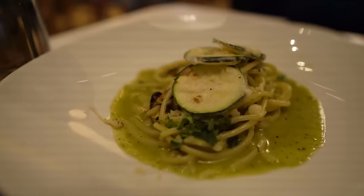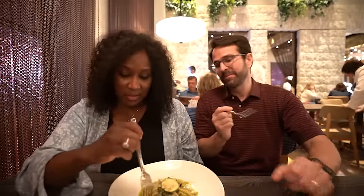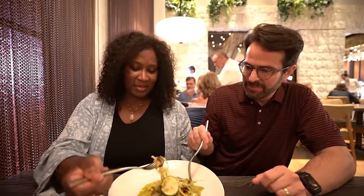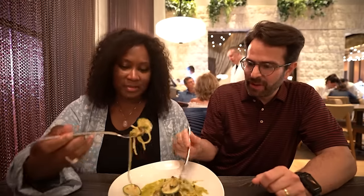Certainly not least is the spaghetti zucchini. Now, we like spaghetti, we like zucchini. Nice combination, it smells good. I'm ready. It looks really good. I think it's like a zucchini pesto sauce. Probably excellent. I can't wait to try it. It breaks apart so nicely. It's so hot. Nice fresh pasta.